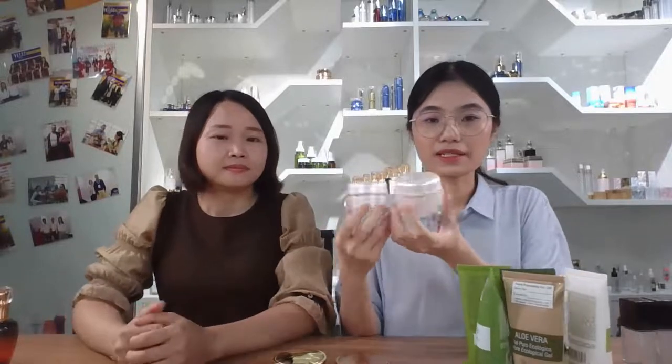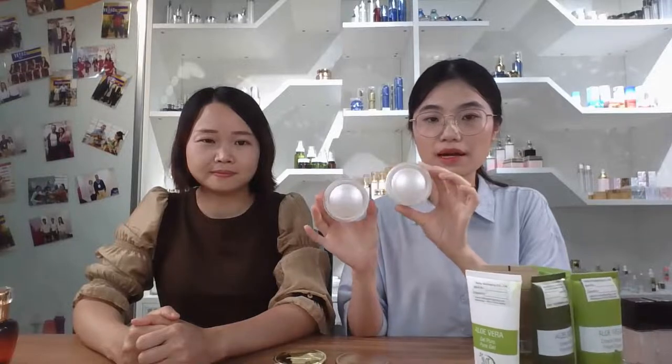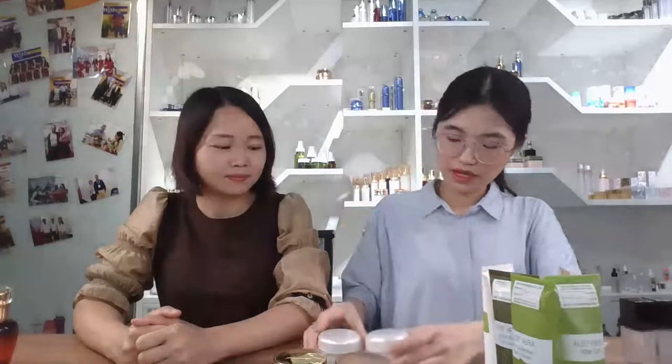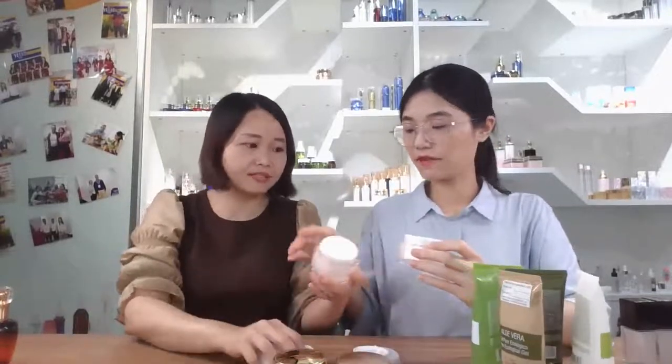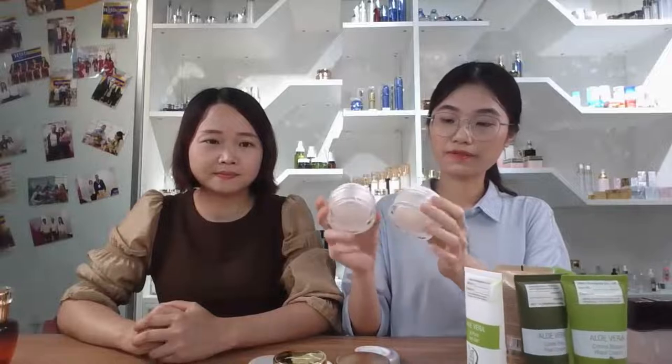Okay, and this tube is another style. You can see the shape is cylinder. This tube is the same capacity, the same size, and also made of acrylic material. The outer layer is acrylic, transparent color. It's very high transparency.